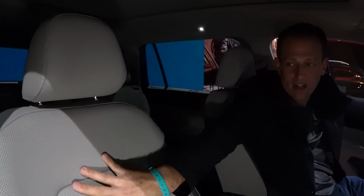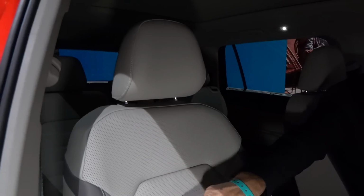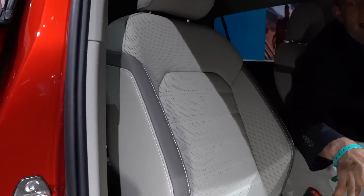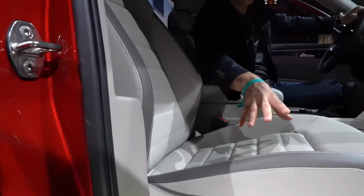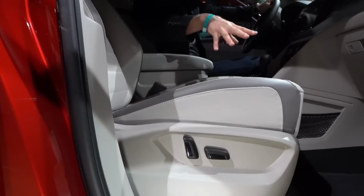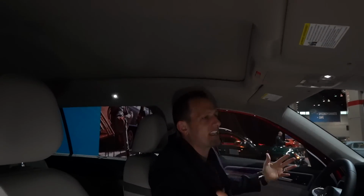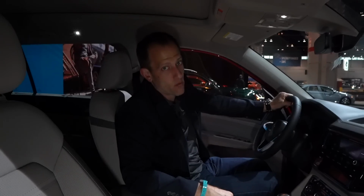Seats though, love them. Love this perforated center, the beautiful stitch work, the nice design going down on the bolstering. Of course, you're gonna have full power assist on this trim level for the passenger and the driver. And you have the panoramic sunroof, which is gonna be great in here because it's gonna make everything nice, light, bright, and airy. But why don't you come on over to the business end? I wanna show you behind the wheel of the 2021 Atlas.